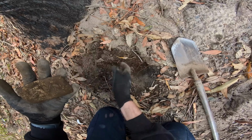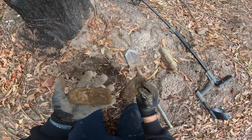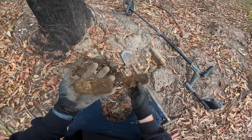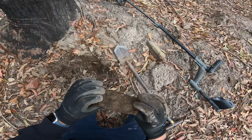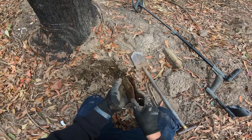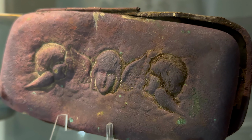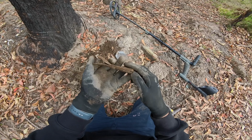Oh, I'm guessing the other half won't be in here, but I will check with the detector before we leave. Oh, you're kidding. Oh, there it is. How cool is that? That is so cool. It's got a little, oh, that is cool. There we go. The other half was in there. All right, that's going to clean up so beautifully.